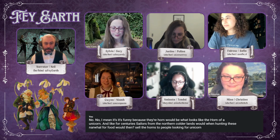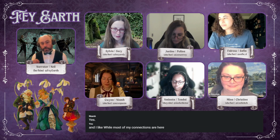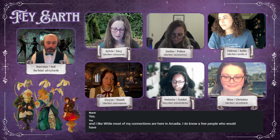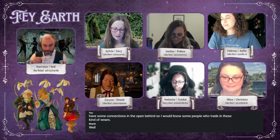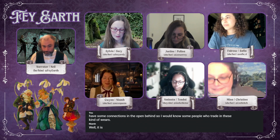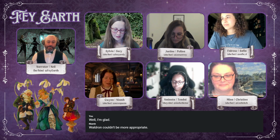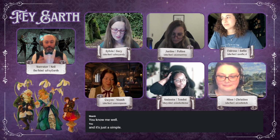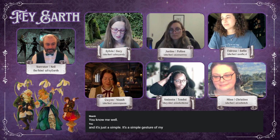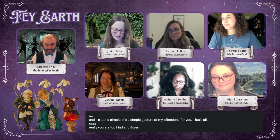Yes. While most of my connections are here in Arcadia, I do know a few people who would have some connections in Jotunheim, and so I would know some people who trade in these kinds of wares. Well, it is stunning. I'm glad. The cauldron couldn't be more appropriate. Please, you know me, it's just a simple gesture of my affections for you. That's all. Really, you are too kind. And Gwynn will give her a kiss.